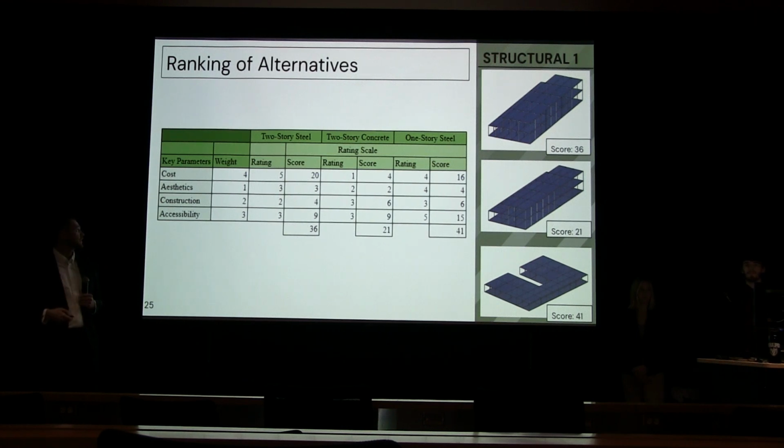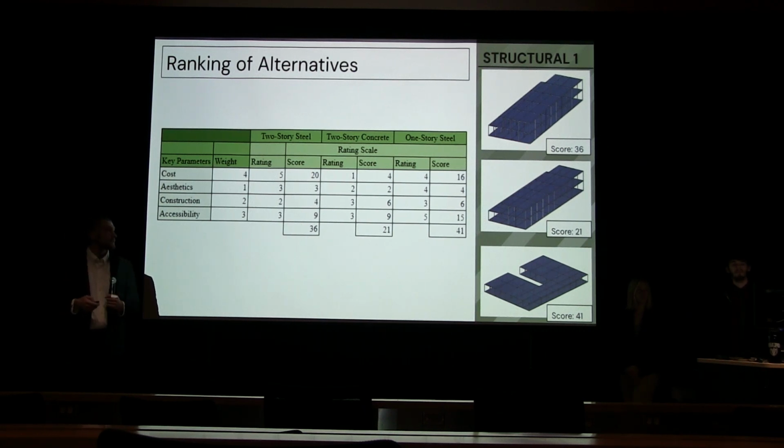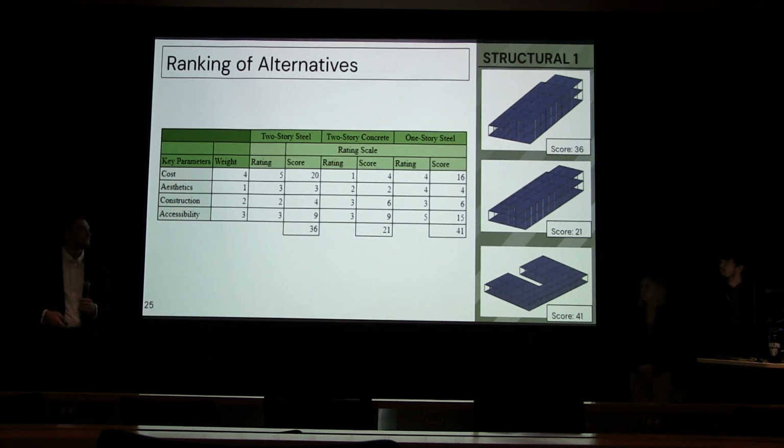Looking at the first alternative, you can see it gets the perfect score for cost, as this is the cheapest alternative. It doesn't do too well in terms of construction, as it is relatively the harder or more difficult construction process. The second alternative receives the lowest score for cost, as it is the most expensive alternative, and it also doesn't do too well in terms of aesthetics, as we're afraid that a 2-story concrete building is going to look too out of place in the area.